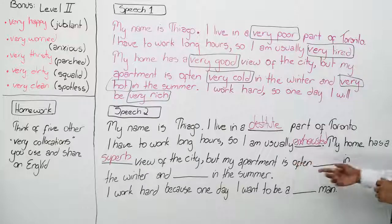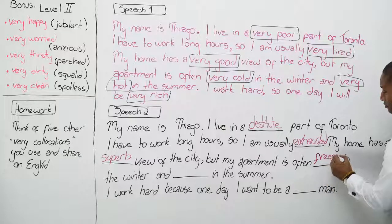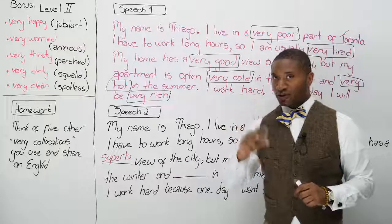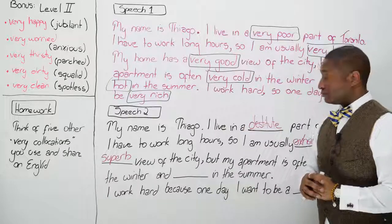But my apartment is often, in the winter, what would it be in the winter? Not very cold. Freezing means very cold. And in the summer, you have to be careful because I taught you 2 words. Remember? Both start with S. Which one would it be?